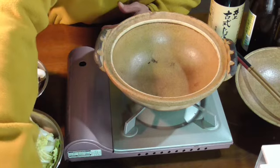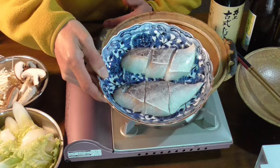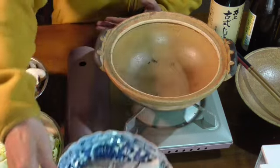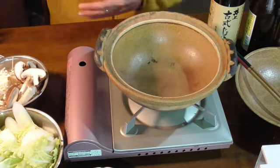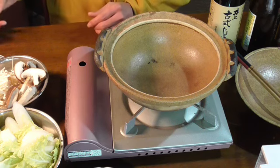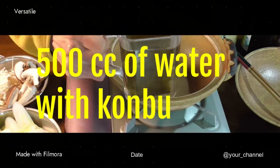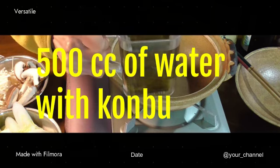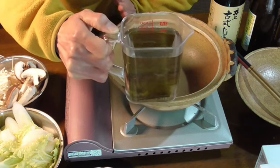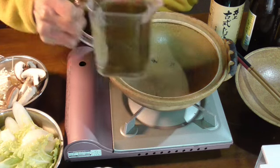Finally, you need cod fish. This time, I'll be using 2 cod fish and cutting into 3 pieces each, so 6 pieces altogether. Then you need some seasoning. So you need about 500 cc of water, and you put kombu inside. And you want to soak kombu for about 30 minutes before cooking it.